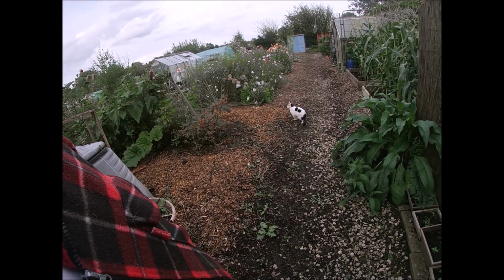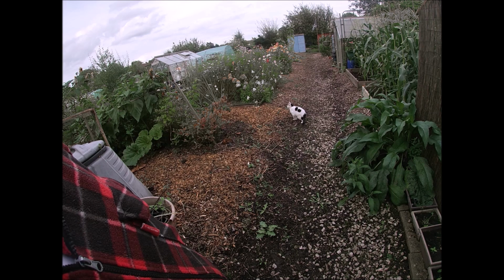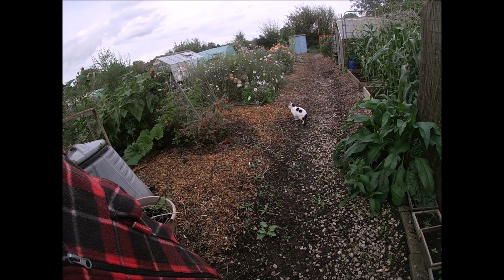Buttercup's watching what I'm doing there. Oh, she was. Something else of interest.